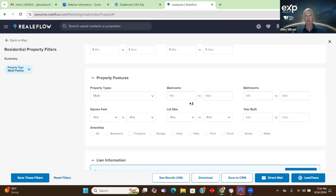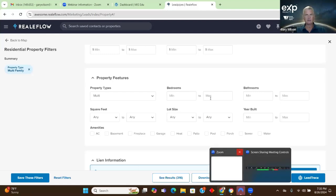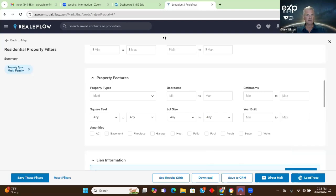Mike, did you say you wanted three bedrooms per unit? Yes, sir. So what I would do here, I would put minimum 6 bedrooms in. Because if it's a duplex, having 6 bedrooms means you've got some combination of either 3 and 3 or 4 and 2. But that's probably your best bet of getting the units with the highest number of bedrooms.